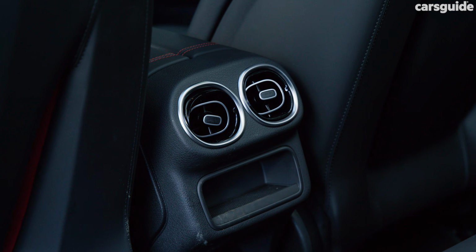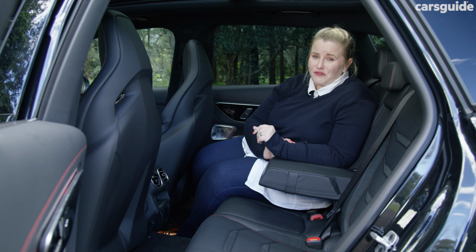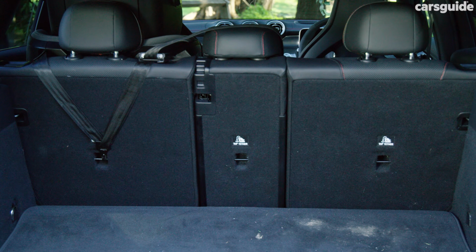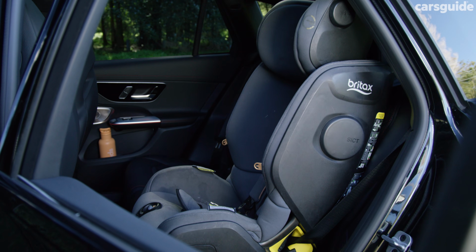I like that you get directional air vents, 2 cup holders and a fold down armrest and reading lights, but this row does miss out on any type of charging option, which is a bit of a shame for this spec level. This row has ISOFIX child seat mounts on the outboard seats plus 3 top tethers. You'd be doing very well to get 3 seats back here. 2 are definitely going to fit best, and I had no trouble fitting my Monster Booster seat this week.